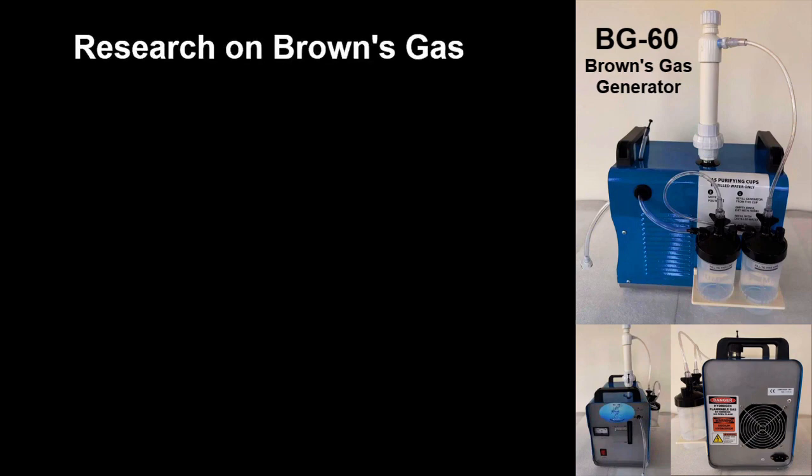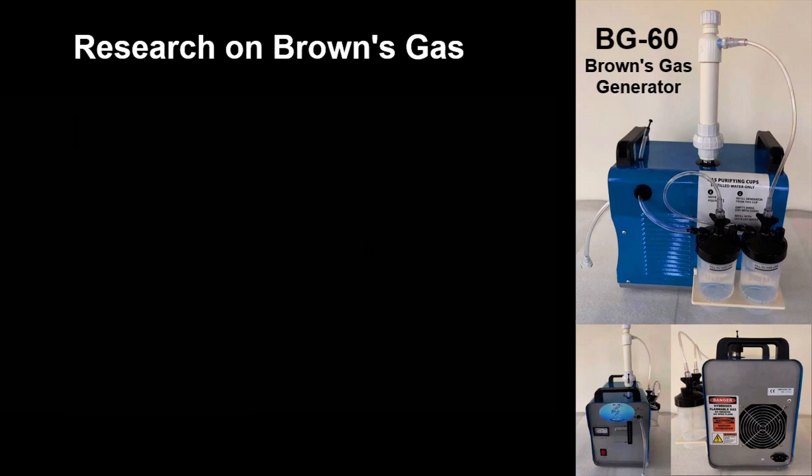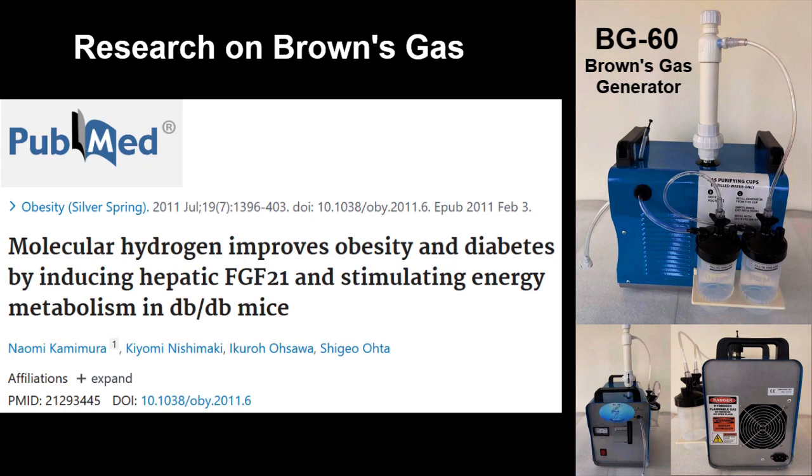Today we'll be reviewing the BG60 Brown's gas generator, but first some research on Brown's gas. Hydrogen acts as a therapeutic antioxidant by selectively reducing cytotoxic oxygen radicals. Molecular hydrogen improves obesity and diabetes by inducing the hepatic FGF21 signal and stimulating energy metabolism in mice modeled for phase 1 to 3 of diabetes, type 2, and obesity.